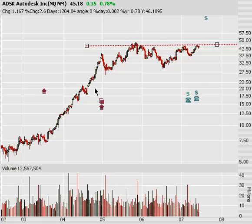There we sit. Long term, pretty good significance here if it breaks above this current level we're sitting at. So watch that to be ready. It's right about 45 or so.